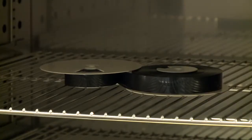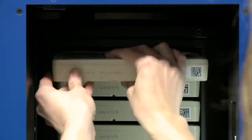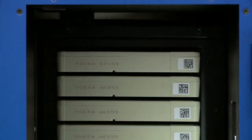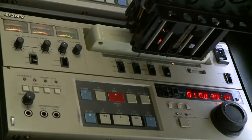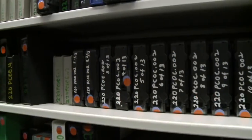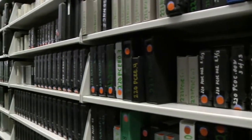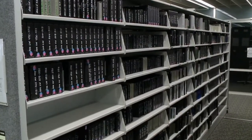You might bake a tape at like 120 degrees, like 2 to 3 days, or maybe even for as long as 5 days. The tapes get cleaned and barcoded, and then they go into the SAMA, which is a robot that migrates all of the videotapes to digital files. There are roughly 13,000 U-matic tapes in the public research room upstairs. So we are digitizing those in order to put them online and make them available via the internet.